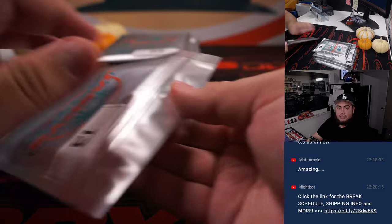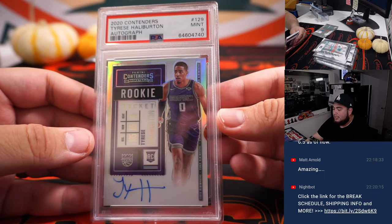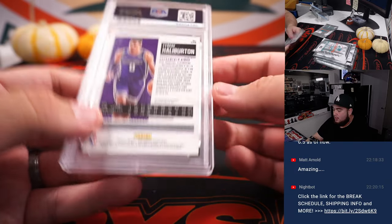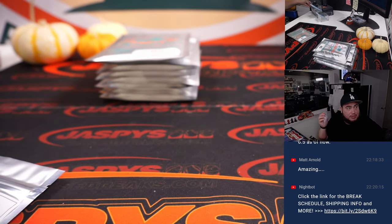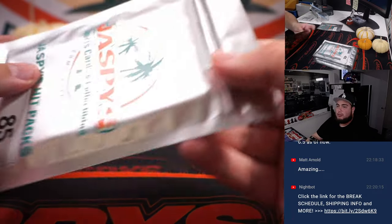All right, here we go, 13. Nice. That is a Tyrese Haliburton autograph rookie contenders ticket premium, PSA 9. That was a very nice one. That's a couple hundred bucks. I think that was like 300 plus in our store. That's a solid one right there. Pays for one of those packs, or one of those spots.